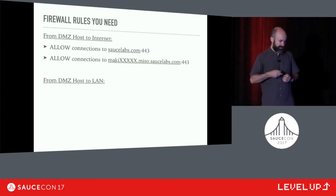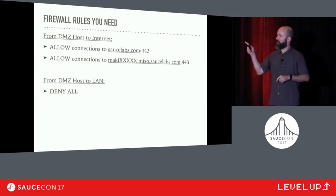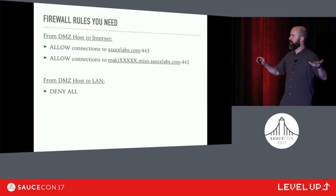And from the DMZ host into your internal local area network, this is the most important rule: deny all, deny everything by default.